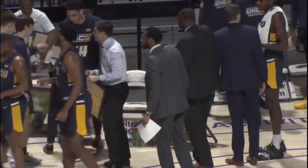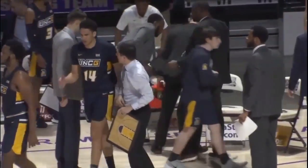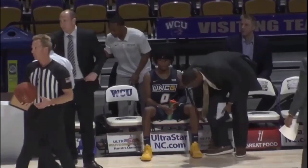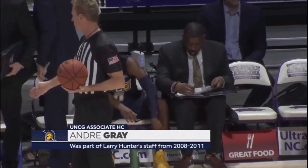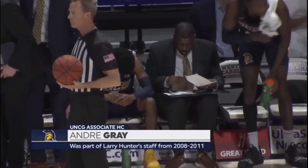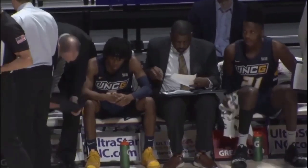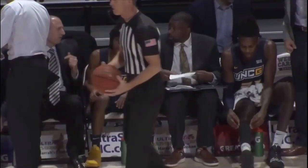54-52, Western Carolina in front. Jeff Bryson talked about it earlier. Andre Gray in that huddle for UNCG. He knows a thing or two about games in the Ramsey Center. He was a part of Western Carolina's staff under Larry Hunter, 2008 to 2011. On the staff now in Spartanburg, with the Spartans in Greensboro.